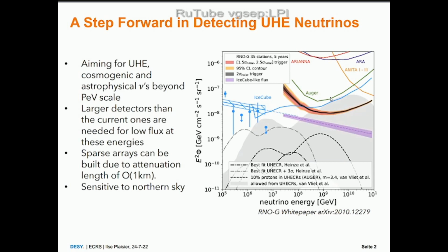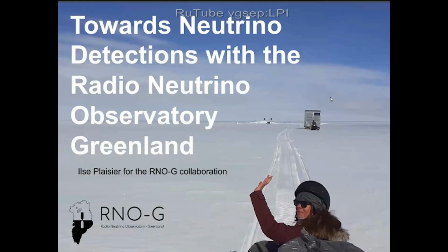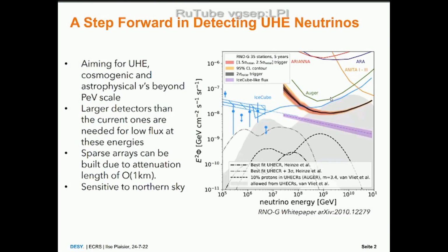Because, for example, we have IceCube, which is very, very big. All the other experiments that are there until now have not detected neutrinos at the very high energies, simply because they are too small. And what is so nice about radio is that the attenuation length is very long, a few hundred meters, up to a kilometer.